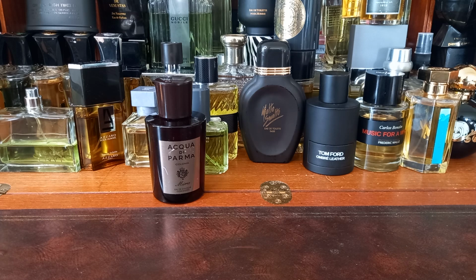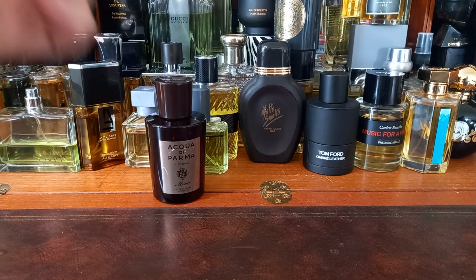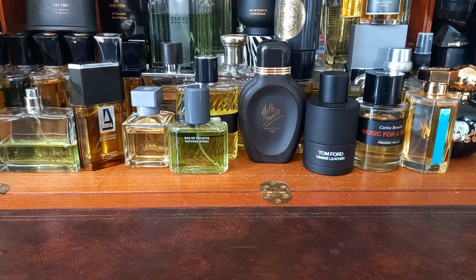But yes, I recommend smelling this if you can. I imagine prices of this will start to rise because it has been discontinued. So if you're interested, get a look.